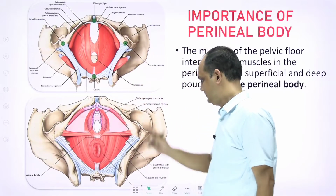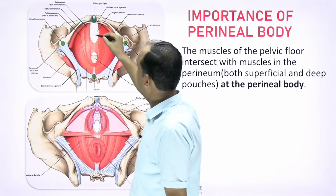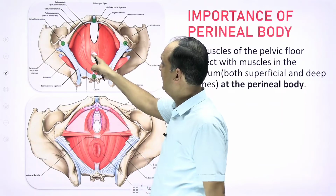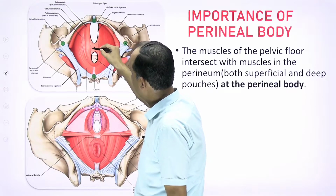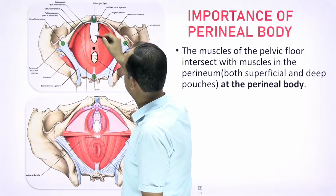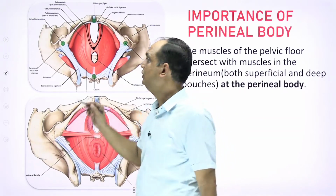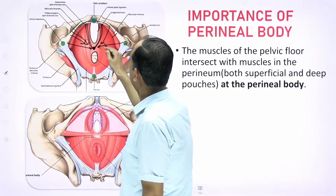So what will happen? If you see this image, you can understand that this is your pelvic diaphragm, and in the anterior part of the pelvic diaphragm we have a defect or hiatus, which is known as the urogenital hiatus. You know that this hiatus is supported from below by the pelvic diaphragm. This is your anal opening, or the hiatus to allow the anal canal to enter into the perineum. And I told you that 1 centimeter anterior to this you will have the perineal body. So, the muscles of your pelvic diaphragm will intersect into this perineal body, and the muscles below this area, which form your perineal pouches, also come and intersect into this point only, and these muscles coming here are going to form your urogenital diaphragm.